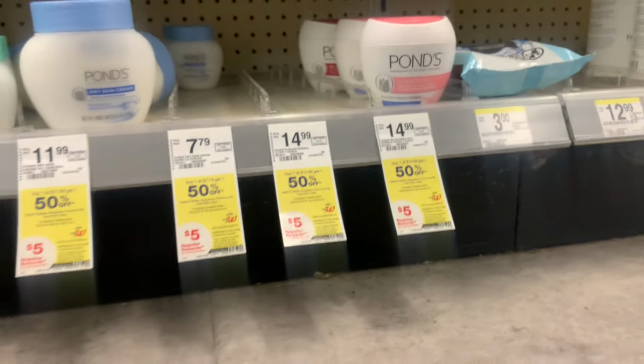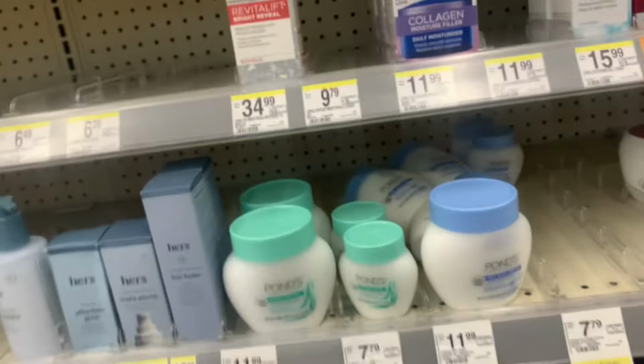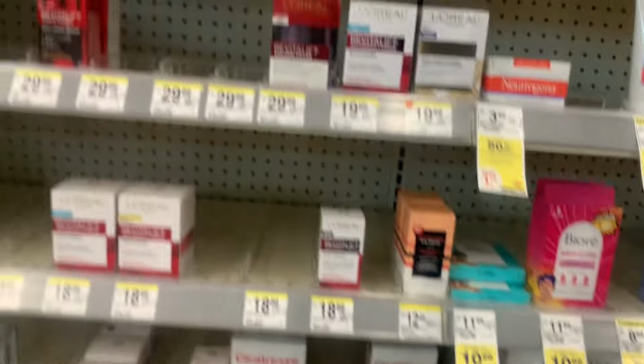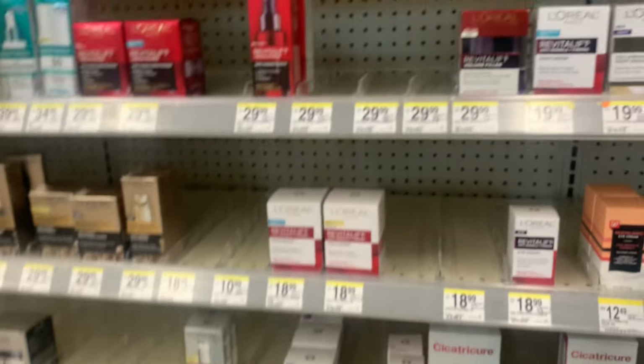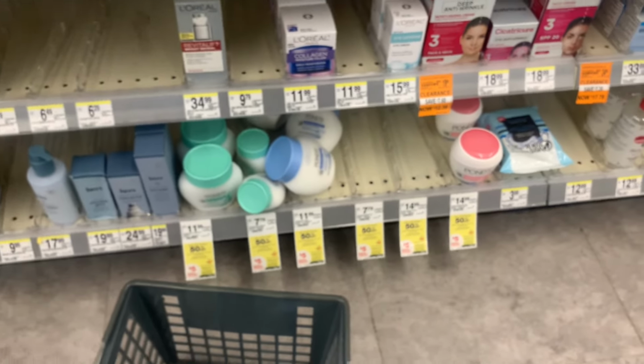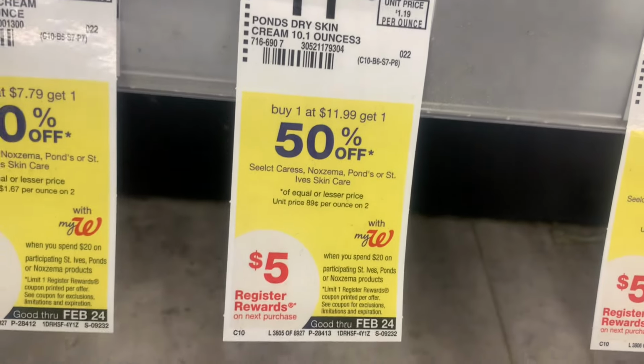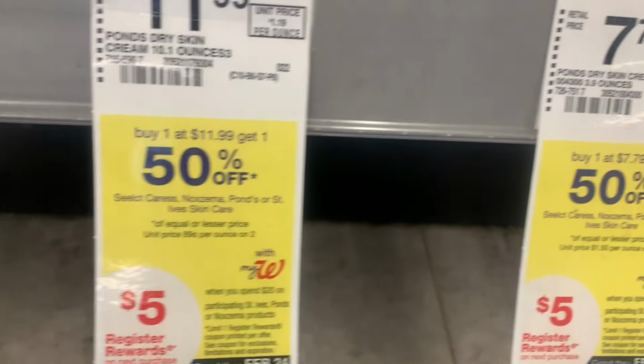Now, I wanted to go for the two little jars. Well, I wanted to get four, but they don't have four. So I'm going to have to go with two of the small ones and one of the bigger ones in order for this math to work out. But not only is it buy one, get one 50% off, you get the $5 register reward, and there's a promotion in the Ibotta app. So you get back $1.50 in rebates for each jar of Pond's moisturizer. So that is an amazing deal, and I'm stocking up today. So I'm gonna do the transaction. Hopefully my register reward will print out, and I'll show you the haul back at the house.